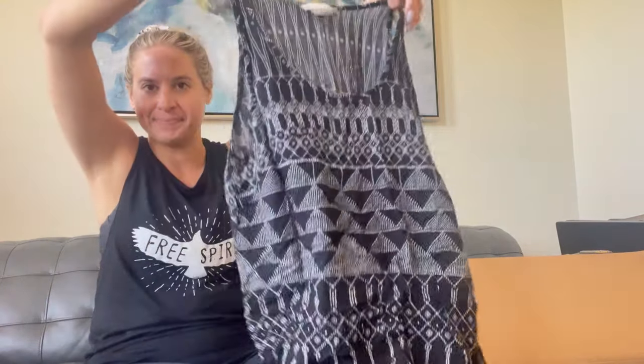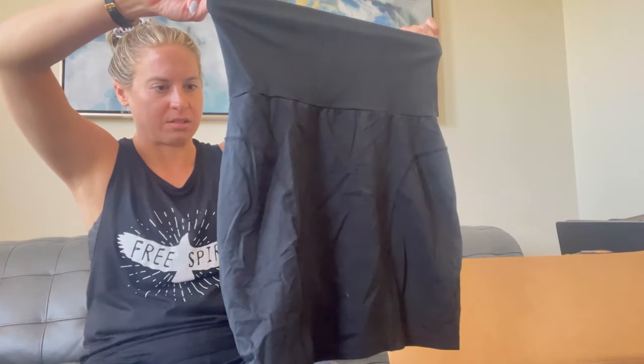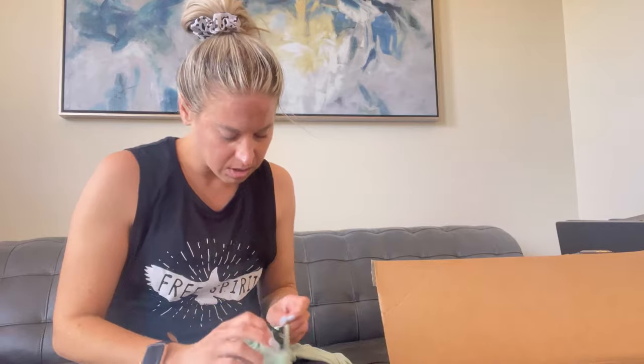Yeah. You can see the end of this box. H&M. This is Frenchie. What is it? A skirt? Is it supposed to be like shapewear? Maybe. H&M.